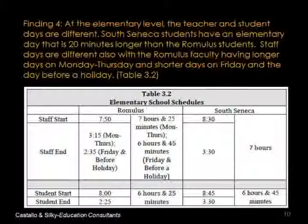And what we found was, as you can see, there were some differences. For example, the South Seneca staff has a 7-hour day every day of the week. However, in Romulus, it varies depending upon the day of the week. It's 7 hours and 25 minutes long, Monday to Thursday, but yet a shorter day on Fridays and the day before holidays. So there is a little bit of difference there in terms of the staff day.